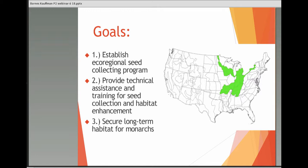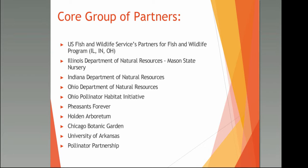And finally, our third goal: we're coordinating with partners to secure 4,688 acres of long-term habitat through partnership with public and private landowners. Being a 5-state project, we've got a lot of partners. Here's our list of our core group, but there are many others who have and will continue to contribute to the success of this program.